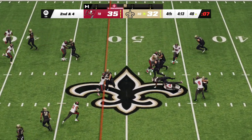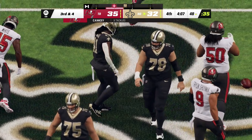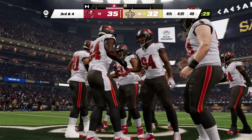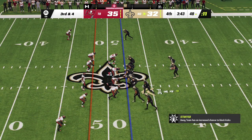2nd down, and it's Kamara again. And this time not as successful as he'll get back to the line of scrimmage and no more. No gain on the play that time, and they'll look to convert on what will be a 3rd and 4. He may be a bit undersized compared to the modern-day NFL defensive tackle, but what he lacks in size, he definitely makes up for in his ability to make tackles in the run game as well.